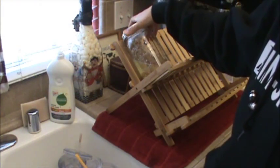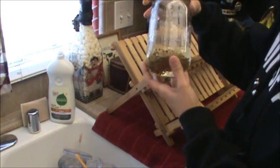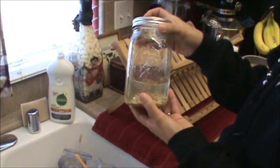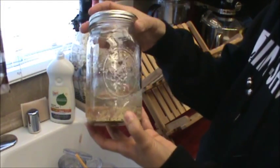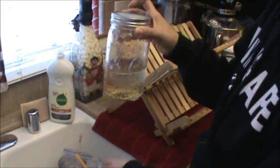Good morning, everyone. This is Shelly here. We're checking on our little alfalfa sprouts. I think this is a mixture, let me see, alfalfa, clover, radish, and broccoli sprouts. They've been soaking overnight, the process that we started last night.